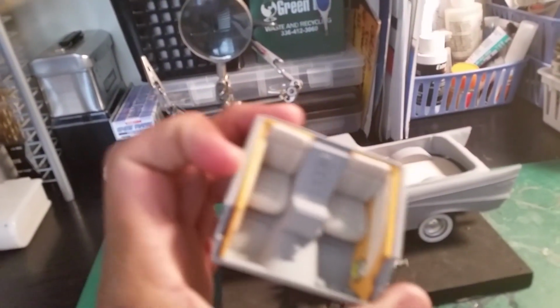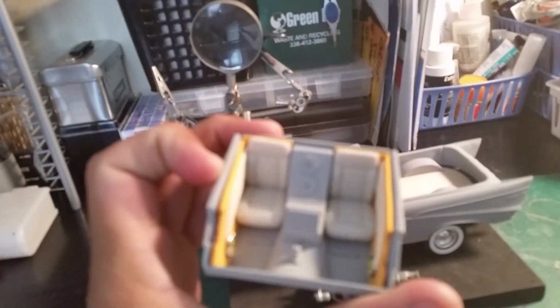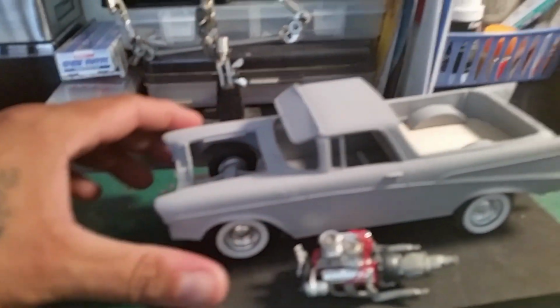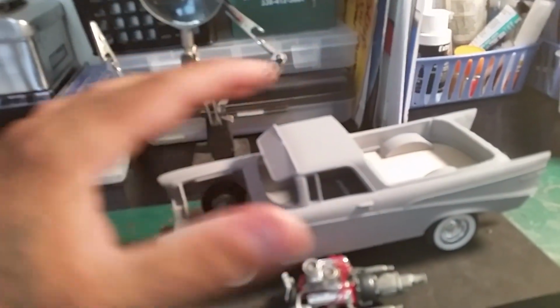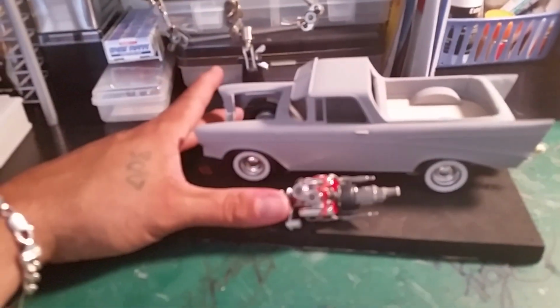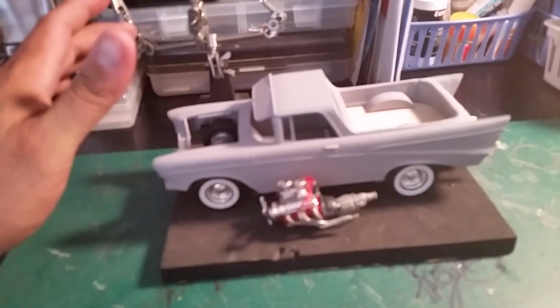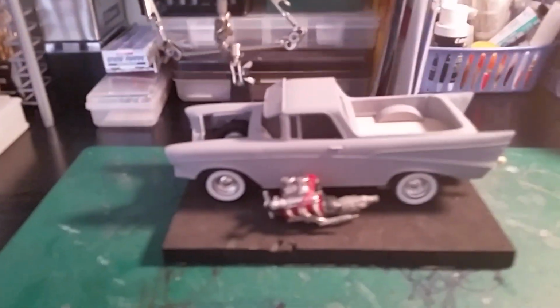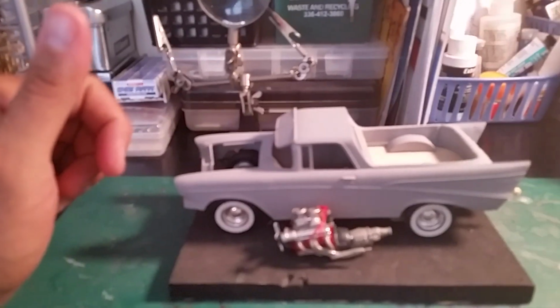I made these door panels. The interior and everything, it's still not done. There's the wood in the back. The car's in primer. I still have to paint it and do a bunch of other stuff to it. But as you know, I am really busy with work, and it's just really hard for me to get away to get my hands on finishing this thing.